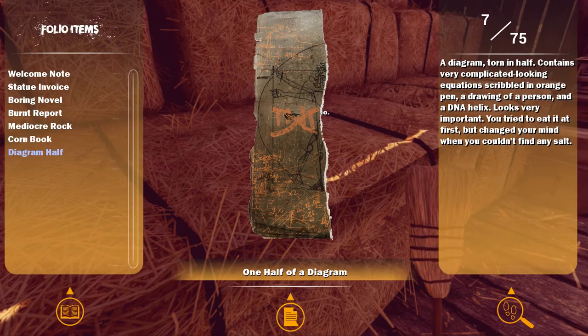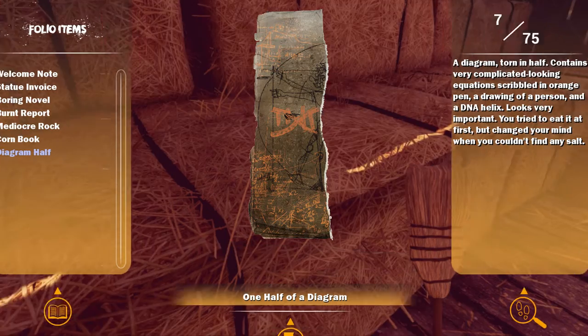Ooh! Diagram. A diagram torn in half contains very complicated looking equations scribbled in orange pen. A drawing of a person and a DNA helix. Looks very important. You tried to eat it at first but changed your mind when you couldn't find any salt.